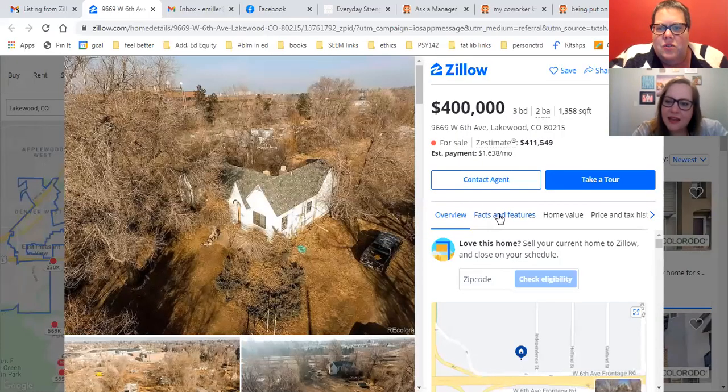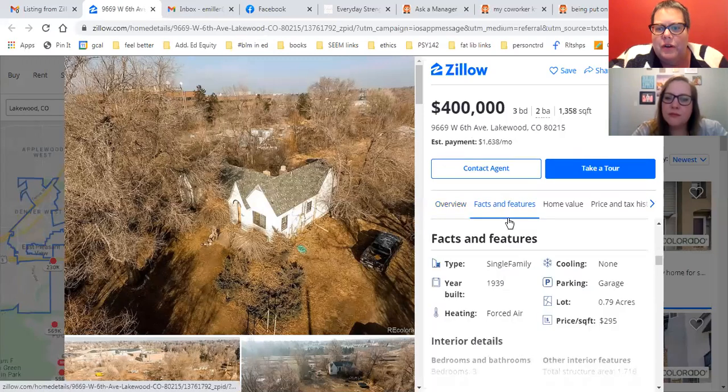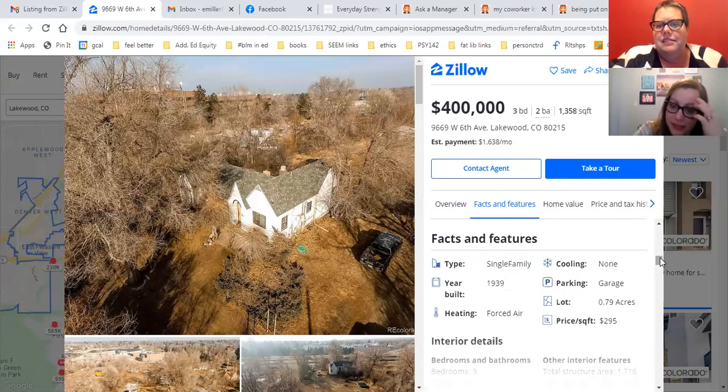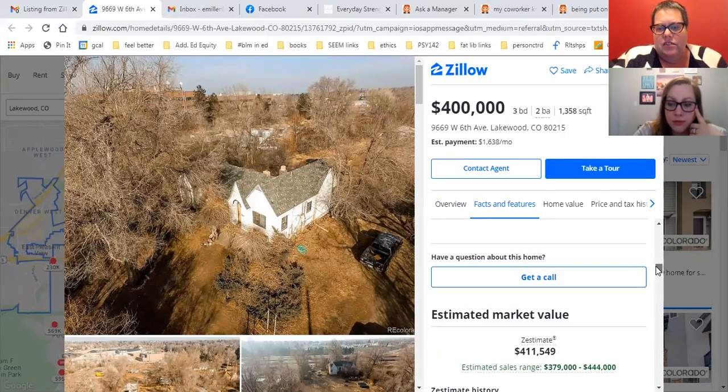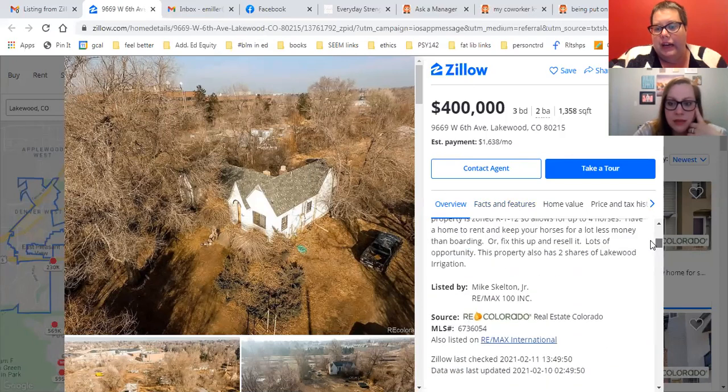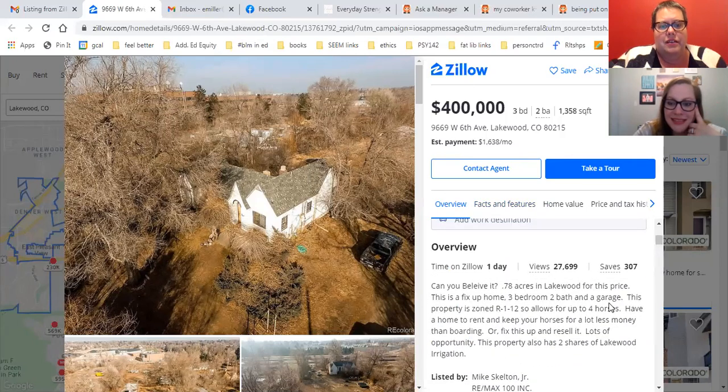All right, so it is, as we saw, $400,000, 3 beds, 2 baths, 1,358 square feet. As someone who lives in a 3-bed, 1.5 bath that is just under 1,600 square feet, I can relate to this size-wise. And I thought it was in the 20s or 30s. It was built in '39. It's on 0.879 acres. That's a lot of acres compared to my house, but not a lot compared to what I pictured from that overhead picture.